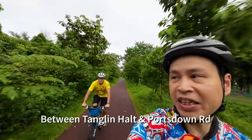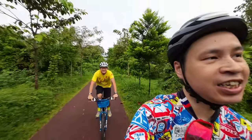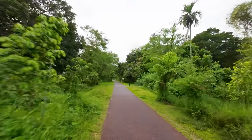Here with Benedict on his Cannondale vintage mountain bike, and Whaley's up front with his grill, which he's adjusted because it didn't really fit him properly, so he's got a longer handlebar stem and all that.